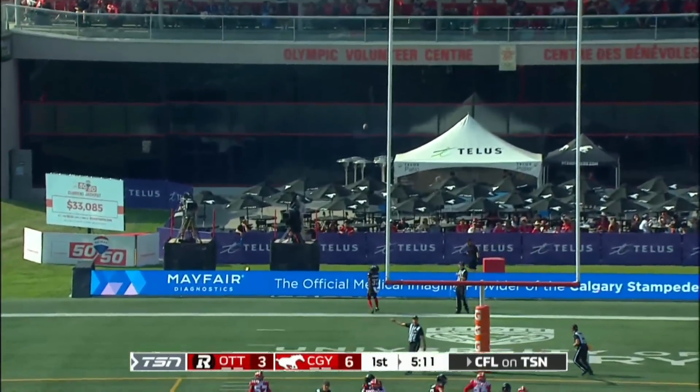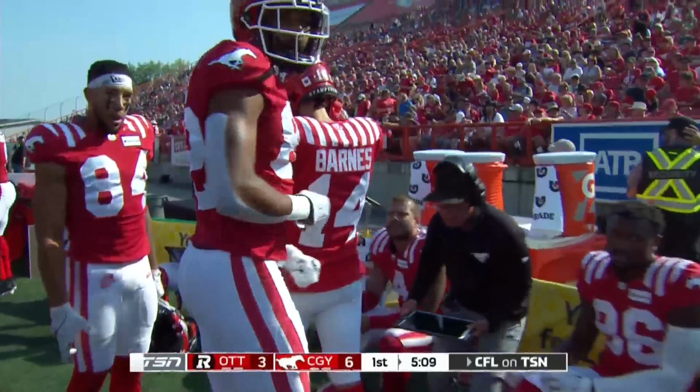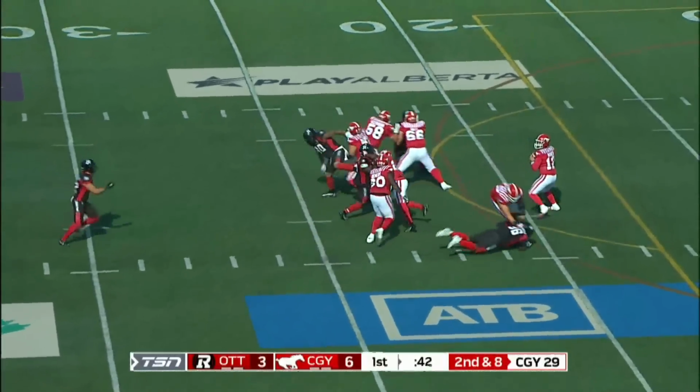And the extra point, don't see that often from Rene Paredes. He puts it wide and keeps it as a 6-point game. That was just a gain of 2 by Mills. So throwing on second and long, Mayer.